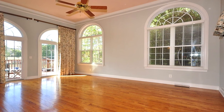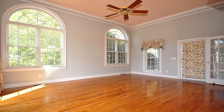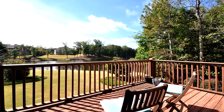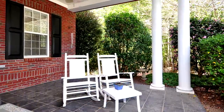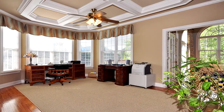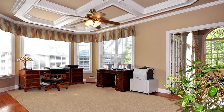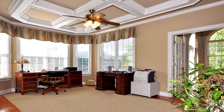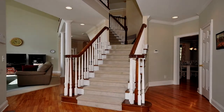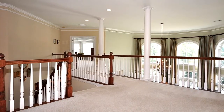The guest suite on the main level is adjacent to the music room and has a private deck and patio. This beautiful room is located on the main level and can be used as an office or another bedroom, since it has its own full bath and closet. The dual staircase leads upstairs to the master suite and secondary bedrooms.